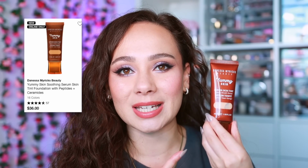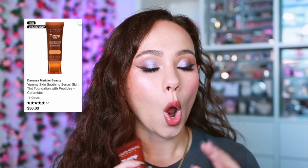Next up, complexion. Normally a product that I had only tried a few days ago, I wouldn't put in my monthly favorites, but I already know. If you know, you know. So I have to talk about this new Danessa Myricks Yummy Skin Tint. This is officially my new favorite summer-based product.